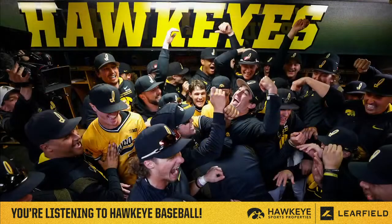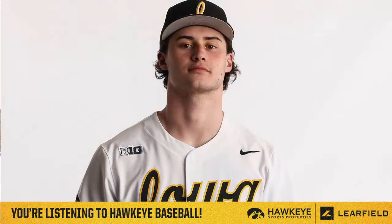Christofferson making his third appearance. He's 1-0 on the season. He's thrown three innings. He has walked two but struck out four. Hasn't given up a hit yet. Christofferson is the closer for the Hawks this year.